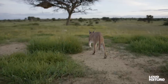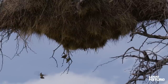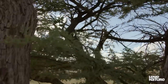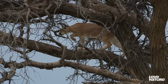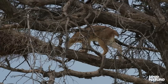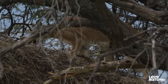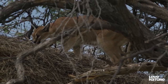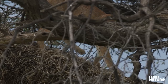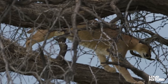These cats are also agile climbers. But the branches are covered in sharp spines, and caracals are much heavier than cobras. The largest males weigh around 40 pounds, so they can only walk on the sturdiest branches. There is no way in from above, and like the snake, the caracal can't reach the bird's entrances. But it has another trick up its sleeve.